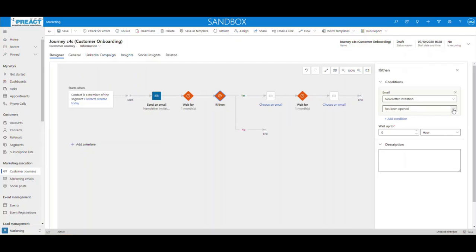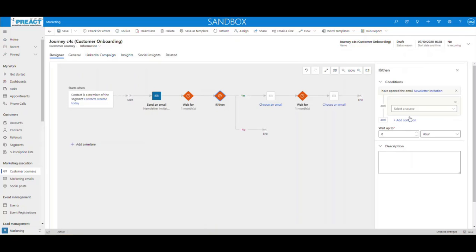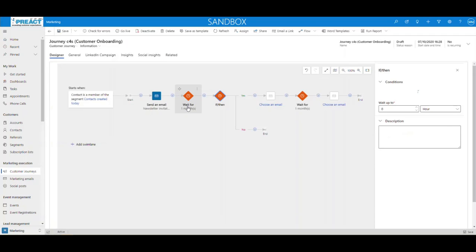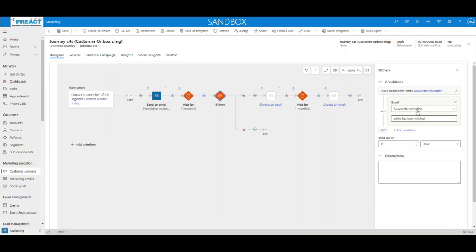The other benefit of this is instead of just saying, okay, something's been opened, you could have negativity. So you could say, okay, based on a hard bounce or a soft bounce, then no, take it down this route. Equally, if it's been opened, we might have a further condition to this to say, okay, add a condition where actually that email has had maybe a link clicked on or has been delivered. So if I say a link has been clicked and then I save that, we're now actually saying, okay, wait a month, and based on the email that we're sending, that they've physically opened it and clicked on a link, then go and do something over here. Failing that, go down this route and do this.